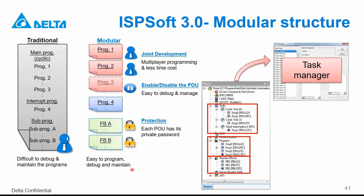Another good thing is the task manager. Let's turn back to the traditional one. There, you write your code inside one project, and the PLC starts to execute from the beginning to the end, line by line, command by command. Let's say that during programming you type some code, but then you decide it would be better if program 3 executed before program 1. Then you need to go inside the project, find the code, cut it, come to the top, and paste it. So you also have to think about the execution order of the CPU, and handle it by yourself.